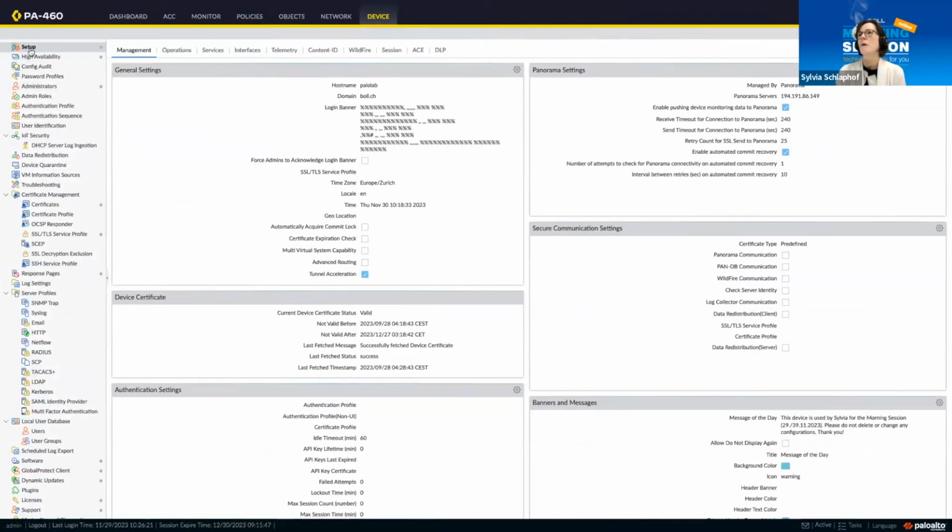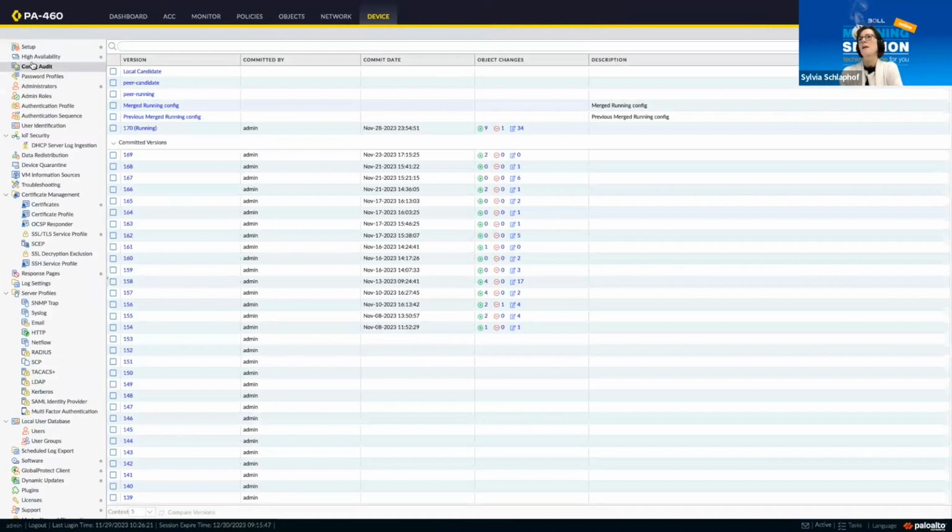So I'm on one of our lab devices, and I go to Device and now to the config audit. What has changed? You will see it at first glance here. First of all, we see all the different versions which are on our hard disk on the management plane, and we already see the number of different changes. By the way, you can pretty clearly see when we did the update to 11.1, because all the configurations before 11.1 do not have this feature. So the new feature applies to configurations made with 11.1. What we can already see here is the number of added objects, of removed objects, and the ones we have edited or changed.